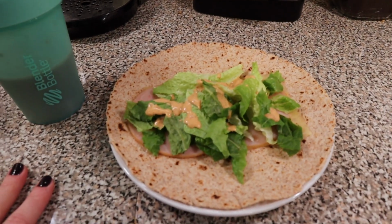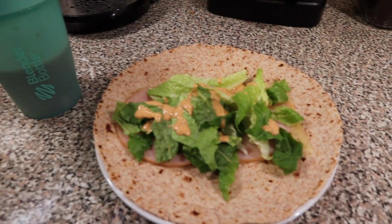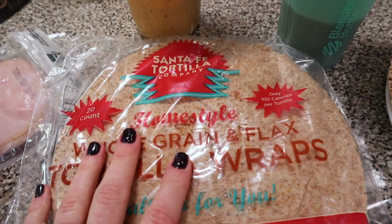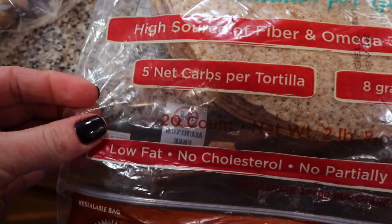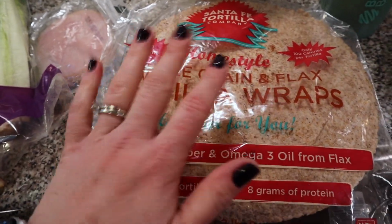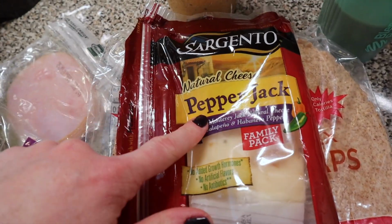It is lunchtime, 1:45. We've been doing lesson work all day, so I have been a little bit preoccupied. Here I have a wrap that I'm going to wrap up here in just a second, but this is a cheese and turkey wrap on one of these Santa Fe Tortilla Company tortillas. These have 5 net carbs per tortilla. These do have gluten in them, so if you are sensitive or intolerant, these should be a hard pass for you. On my wrap over here, I also have 2 slices of the Sargento's pepper jack cheese.